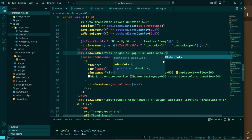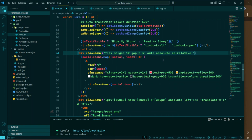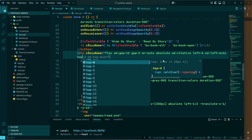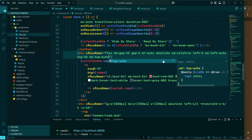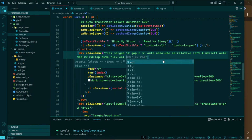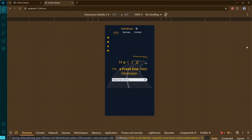We need position absolute, then empty breakpoint, position relative, then we need left position 4. As for the empty breakpoint, the left position is going to be auto. Next we have top position 20. Empty breakpoint, top position is going to be auto as well. Next we need flex-col, and then we need empty breakpoint flex-row. Let's check the browser. So we can see that the icons are stacked vertically on mobile screens while maintaining their horizontal alignment on larger screens.